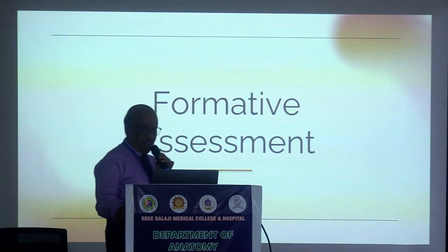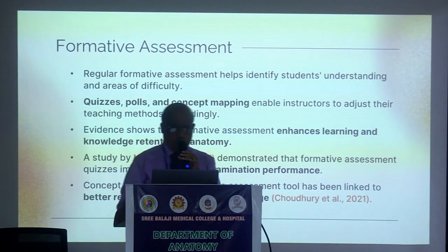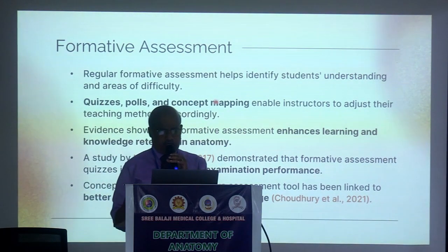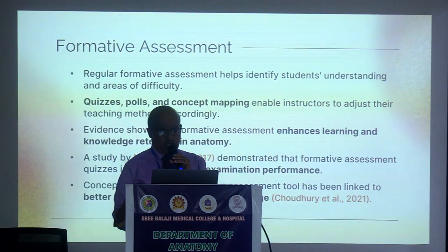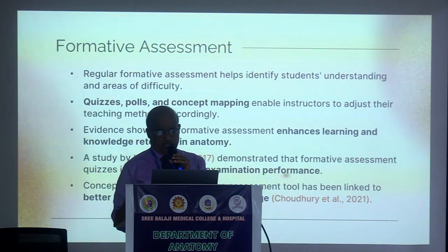For this we can use different medical applications. Here also we have some digital tools: quiz, poll and concept mapping we can use. These are free to a certain extent. This is also proven. Formative assessment enhances learning and knowledge retention. These two references are there, and they are helping anatomy examination performance as well as better retention of anatomical knowledge.